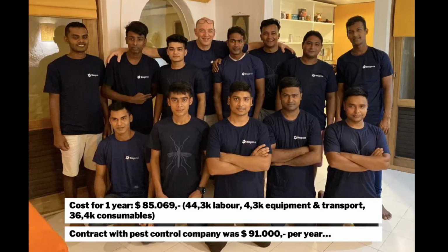How did we do this? And more importantly, what did all this cost? What you see here is the team of people that were doing all of these activities, controlling these mosquito populations on both these islands. These are not the guys that are doing just mosquito control. These are the guys that are doing rodent control. They're doing control of termites, cockroaches, everything else. So this is the pest control team on these islands. But if we look at what it took for mosquito control, the operation that I've just explained to you, then the cost for the first year of operation was $85,000.